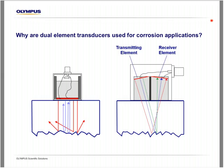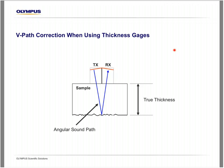Dual element transducers for a very long time have been the industry standard for measuring remaining wall thickness in corrosion applications. But, there's a but. Because we're sending the sound at an angle, that's not the true thickness. True thickness would be straight in and straight out. So what our corrosion thickness gauges do is use something we call V-path correction to compensate for that angular sound path. This V-path correction allows for the highest degree of accuracy and repeatability over a large thickness range.